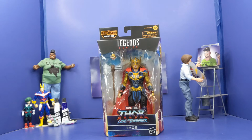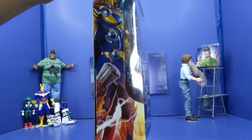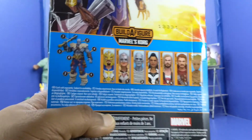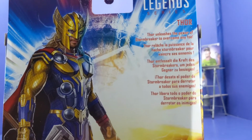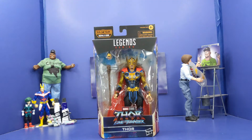The type of packaging that Marvel Legends has, you see the movie logo, you see everything in the package. See on the side of the box, the same image is on each side here, as you can see. On the back of the box, it has the full wave, showing off all the figures in that wave, and the Build-A-Figure as well. They got Thor, and they got his bio, so if you want to read it, pause it. But trust me, once we get back, we're gonna have Thor out the box, and we're gonna see what it do with Thor.